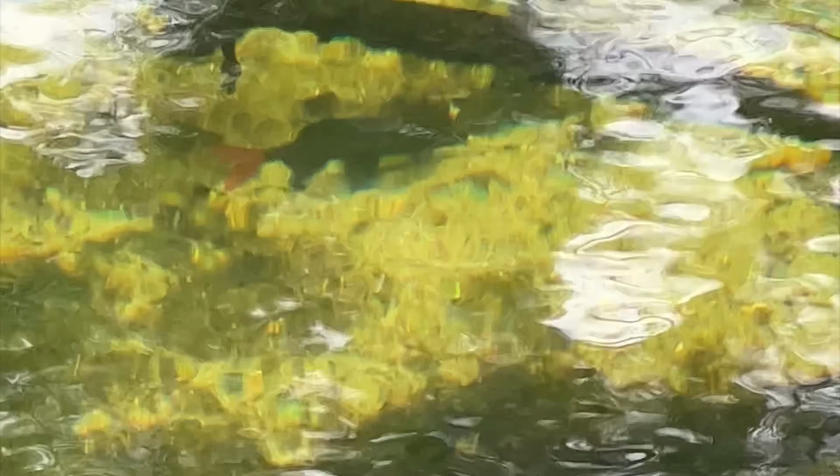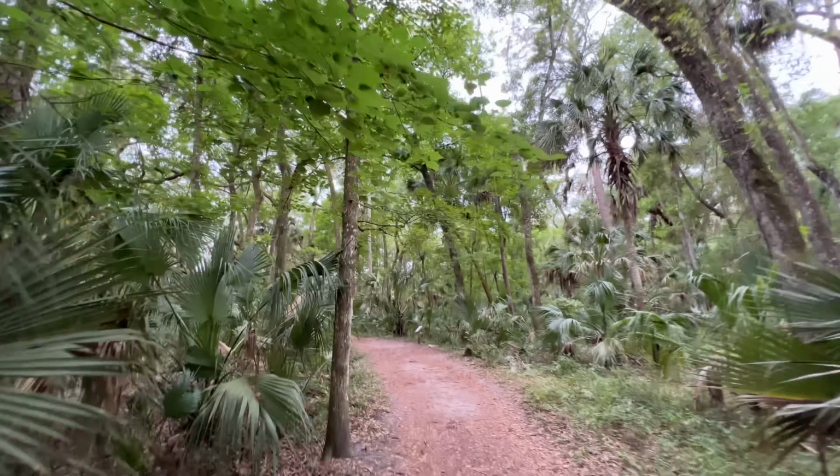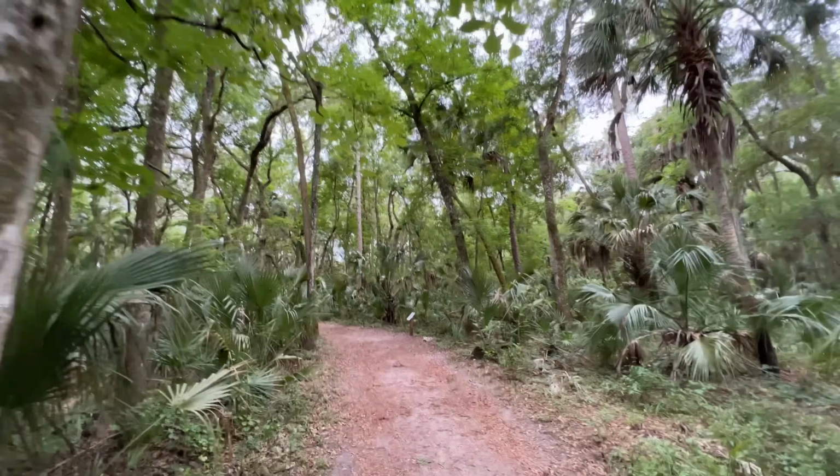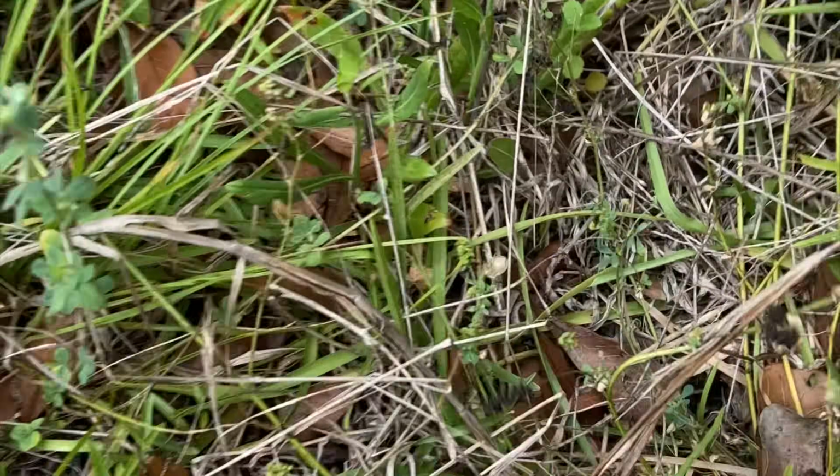I love kind of looking for invasives while I'm down here. It's just so cool to see stuff like this in the wild. You normally see it in a glass box in a pet store. But yeah, this was Hillsborough State Park, right outside of Tampa. Beautiful state park. And they did have some snakes.